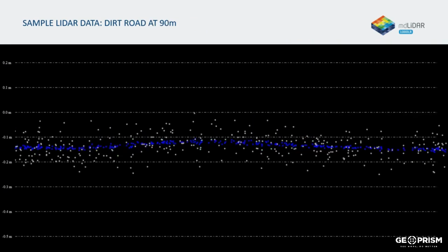And then one more image to look at here. This is a sample, again 30 centimeters thick, of a dirt road, a similar site to what we were just looking at. What I want you to see here is what happens after we apply precision enhancement. The gray dots are more or less after georeferencing, and you can see we have about 15 to 20 centimeters of thickness of the noise envelope, but after precision enhancement, we get it down to about 5 centimeters or less.